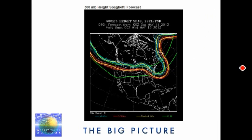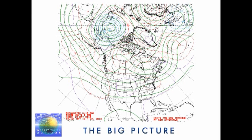I wanted to show you, this is the ensemble of models as far as the upper jet stream. These are all the different model runs. And green is the climatological normal. So not only is the jet stream north, it's unusually north for this time of year. And normally it's more over the middle part of the nation, and that would bring that chance of precipitation and severe weather, but this is well to the north.